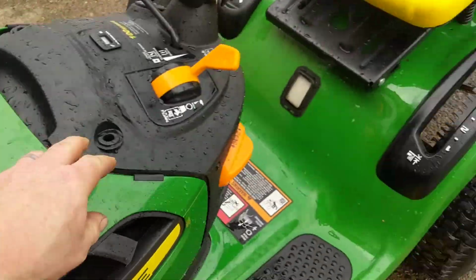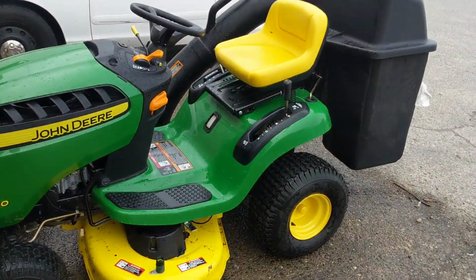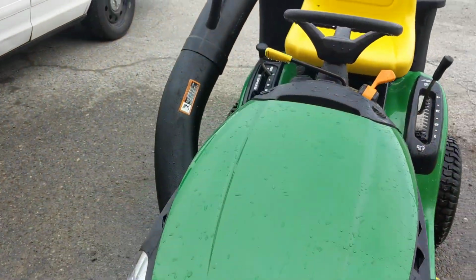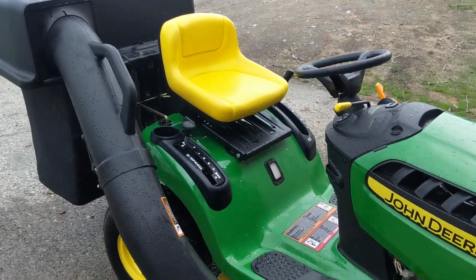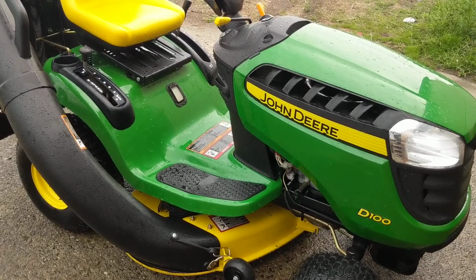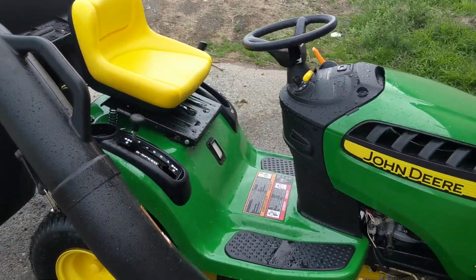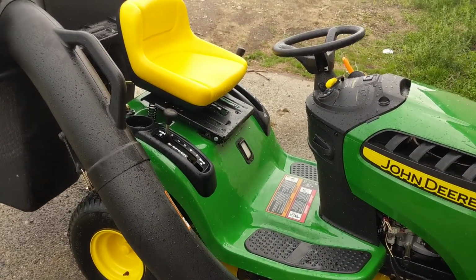And I picked this up today, guys, for $1,000. I think I paid a little bit too much for it, but seeing as it is in as new condition, I know that these tractors are about I believe $1,400 or $1,500 US new, plus the bagging kit. So I'm gonna try and put this on for double my money, for $2,000, and we're gonna see what happens.